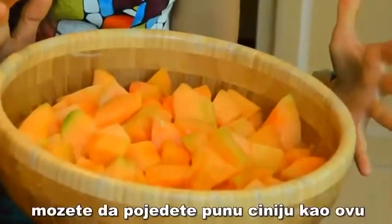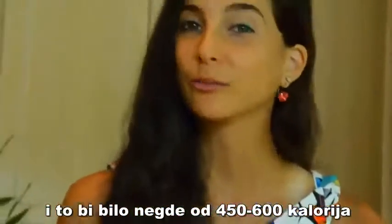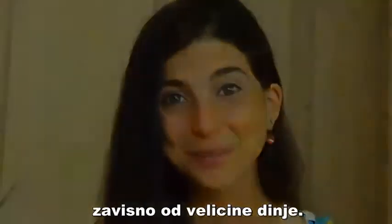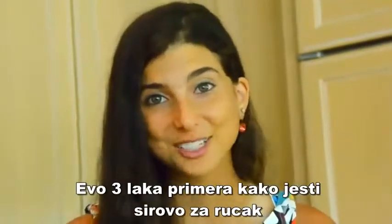Depending upon the size, you can eat a bowl that looks like this, and it would be about anywhere from 450 to 600 calories depending upon the size of your cantaloupes. Here are 3 easy examples of how to eat raw for lunch.